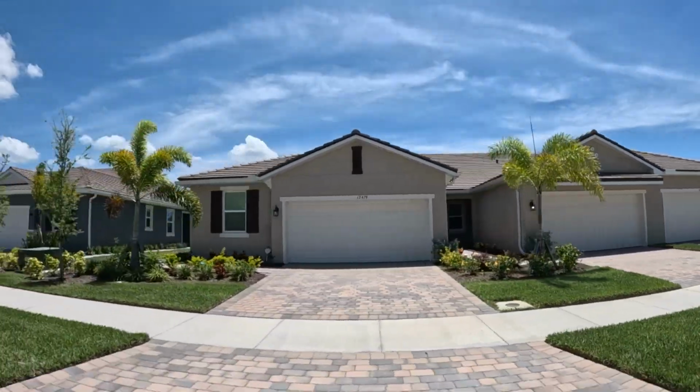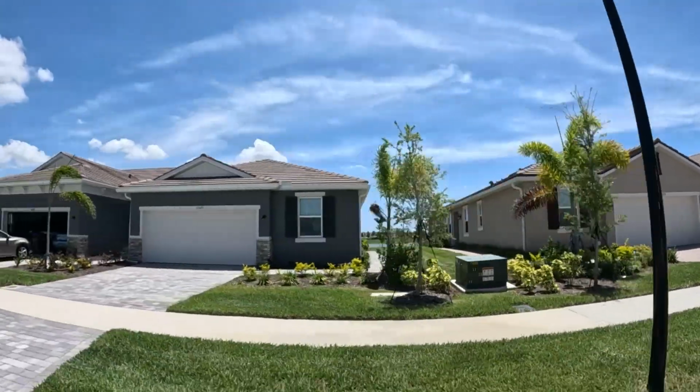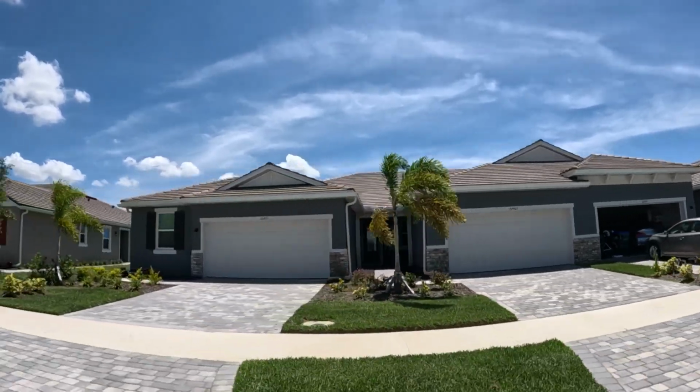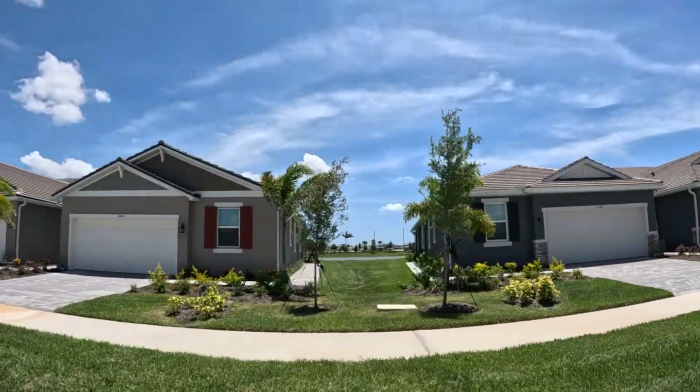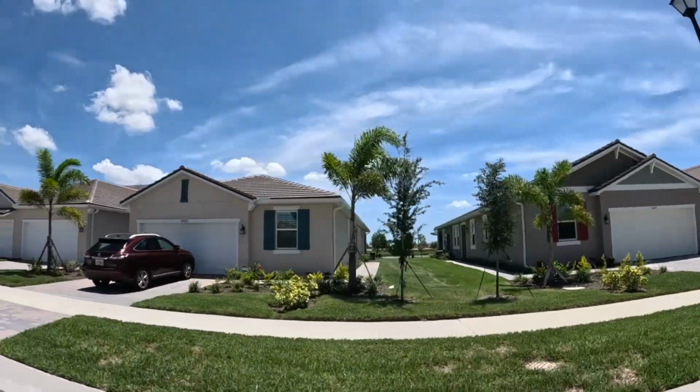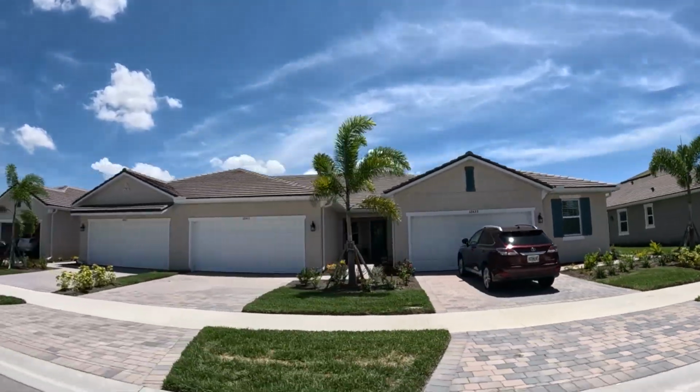But again, you're gonna get block construction, cement tile roof. And they have gutters. Everything has a gutter on it. Yeah, that's a big one. If you're here in Florida, you need those gutters. Some of these homes do need shutters, so they do not all come with impact glass.